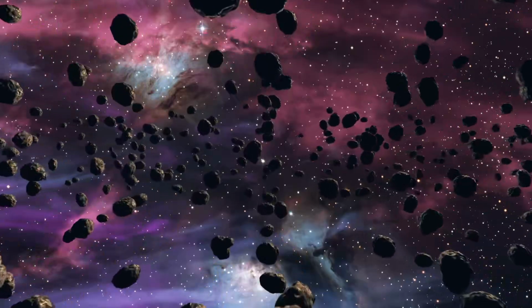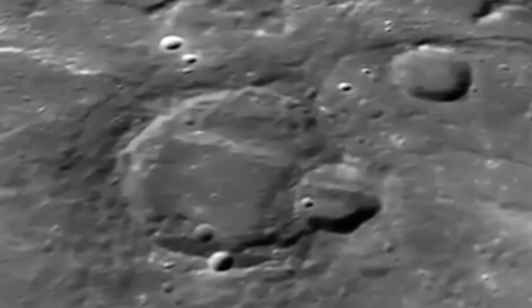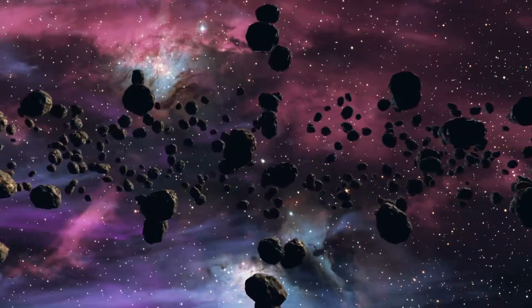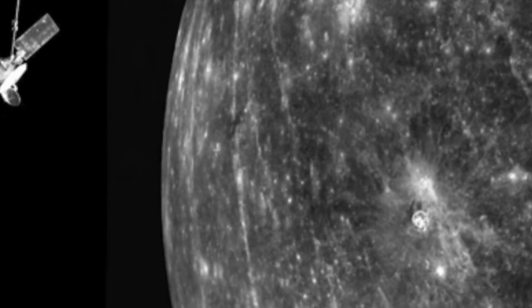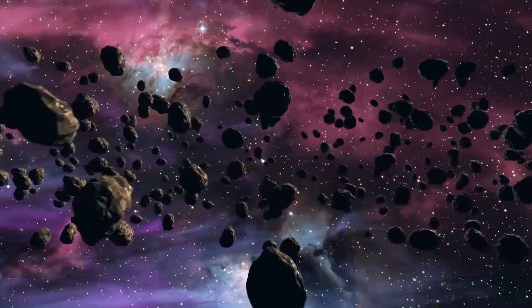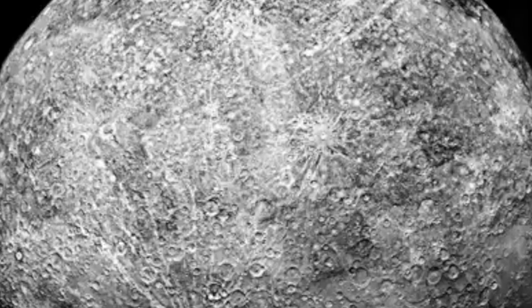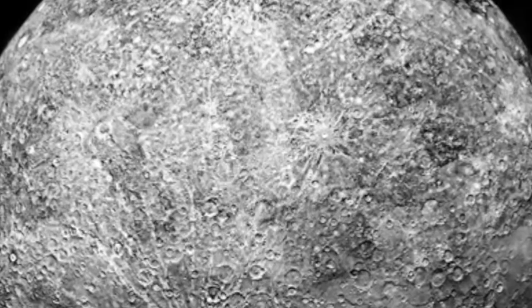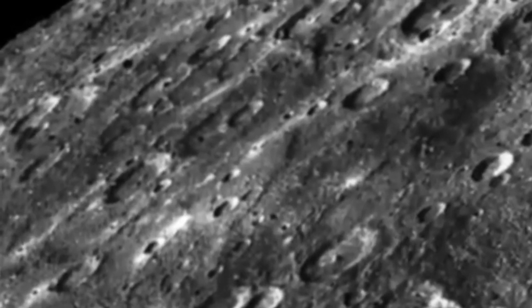Mariner 10 was the first spacecraft to visit Atarad, giving us our first close-up look at this elusive world. During its journeys, it captured images that revealed a terrain full of craters and strange ridges, closely resembling our moon. This mission revealed that Atarad has a rough surface full of craters, side by side with a surprisingly strong magnetic field and a core larger than expected. These discoveries challenged what scientists previously assumed about the composition of Atarad.